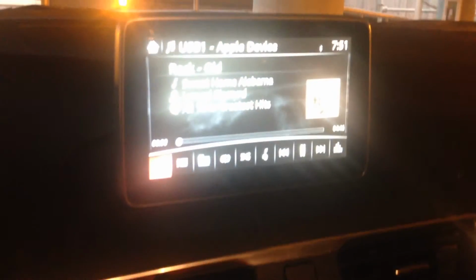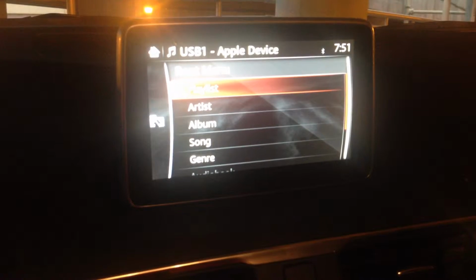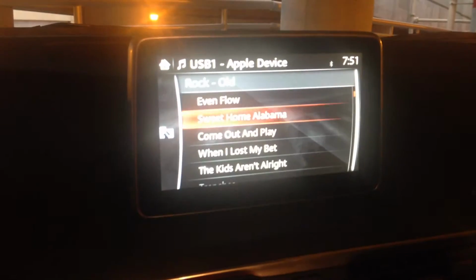Okay, so this is Tuesday morning. This is the first day that I've had from the time that I got the car back from the last service. As you can see, my phone is plugged in to the USB port, and I am going into the settings, or going into the menu, going to my playlist, and then I'm trying to play a file.